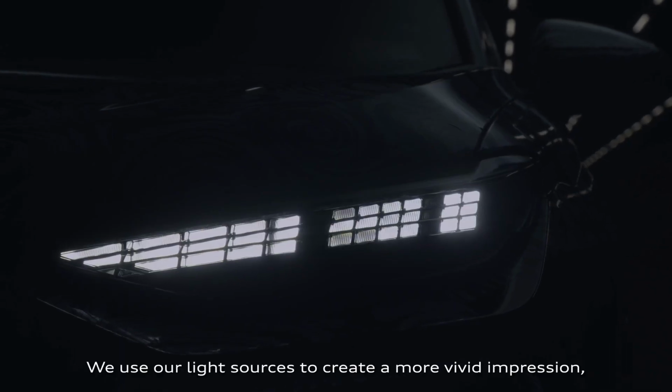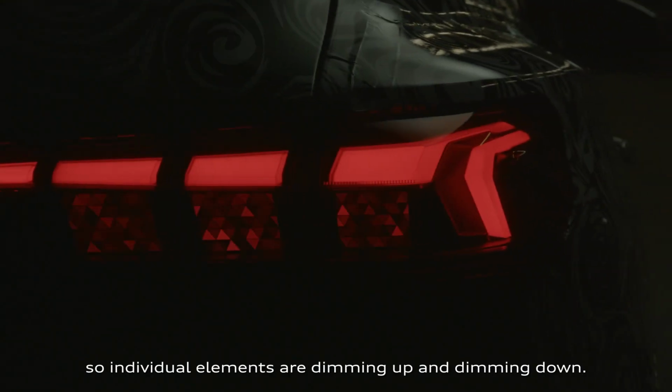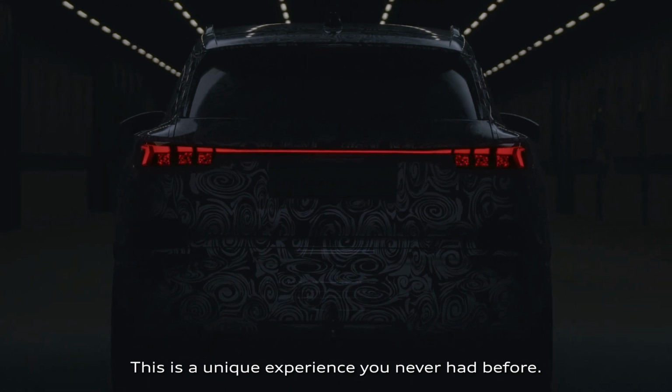So what is this? We use our light sources to create a more vivid impression. So individual elements are dimming up and dimming down. So this is a unique experience you never had before.